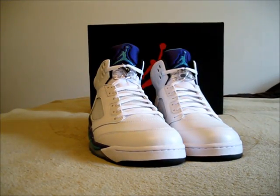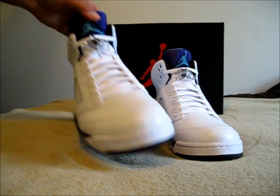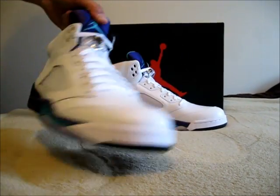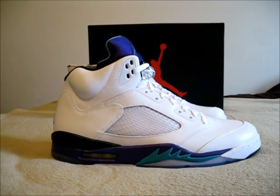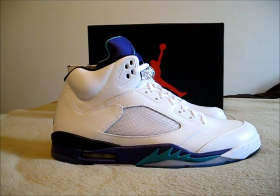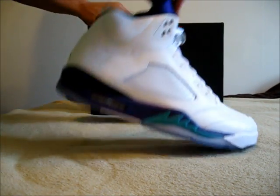The Jordan 5 is iconic for several reasons to me. This colorway, especially when I was growing up, I never had a chance to own this shoe, but a couple kids that I went to school with had them, a couple of my buddies, and I was so in love with this shoe growing up, but I never could get it, unfortunately. But now I have it, and I'm super excited about it.